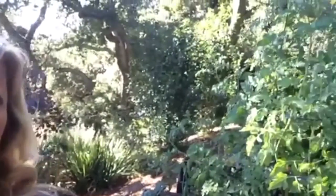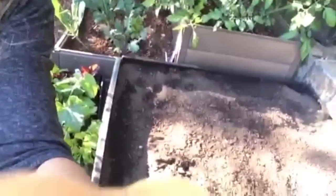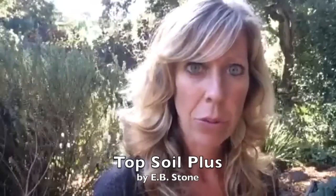The soil I get, so here's one of our garden beds. That one's the middle one there, and then we have a completely empty bed right here, and there's one next to it as well. And in that bed, there's already some topsoil, and I get Topsoil Plus from EB Stone, and it's basically a topsoil that doesn't have any animal products in it. So a lot of soil that you're going to buy from nurseries are going to have chicken manure and feathers and blood meal and bone meal, and obviously I don't want blood meal and bone meal in my vegetable garden or anywhere else for that matter.